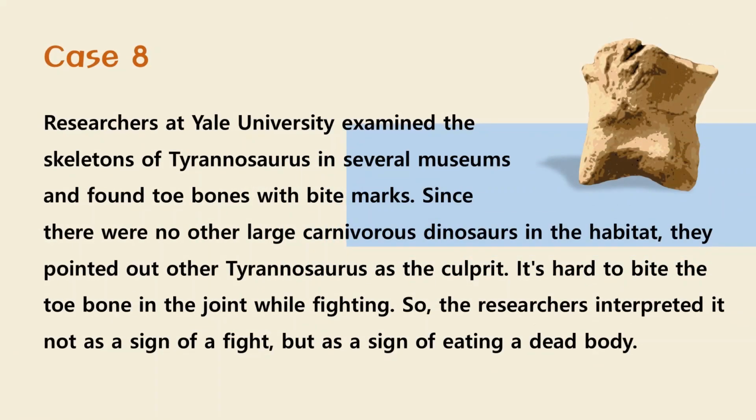Case 8. Researchers at Yale University examined the skeletons of Tyrannosaurus in several museums and found toe bones with bite marks. Since there were no other large carnivorous dinosaurs in the habitat, they pointed out other Tyrannosaurus as the culprit. It's hard to bite the toe bone in the joint while fighting. So, the researchers interpreted it not as a sign of a fight, but as a sign of eating a dead body.